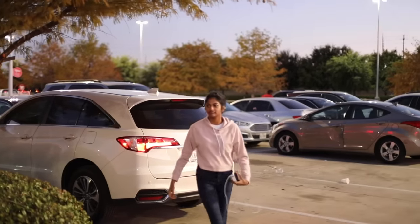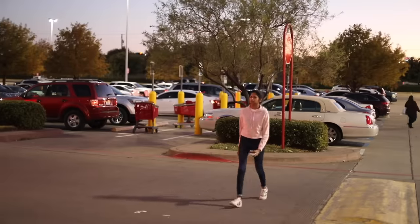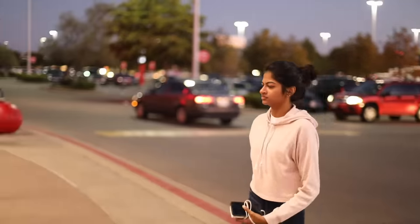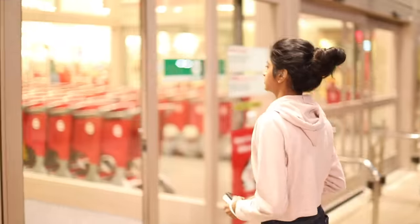Before heading to the meeting tonight, I have some things I need to grab from the store. I stopped by Target to get some things I ran out of and some groceries for my mom. Enjoy my little errand at Target.